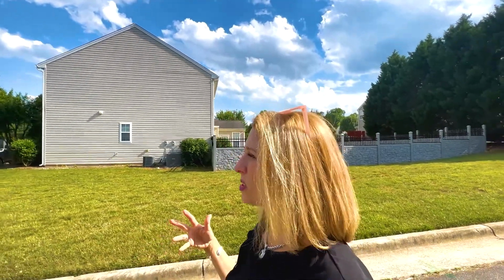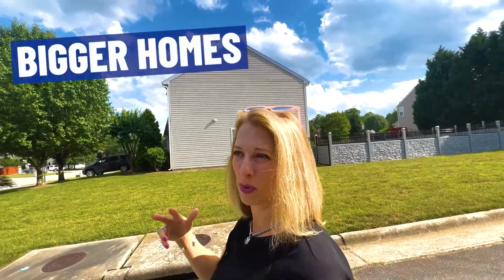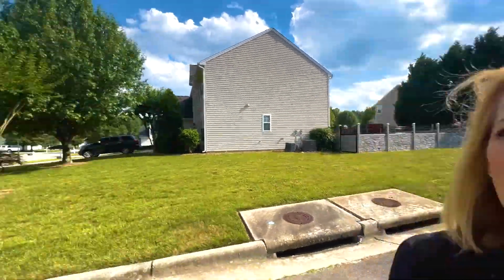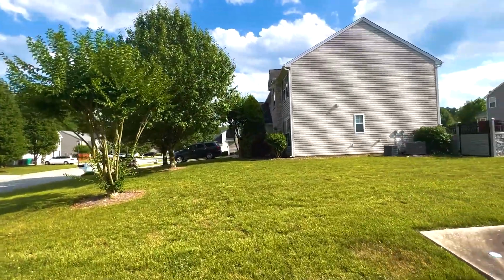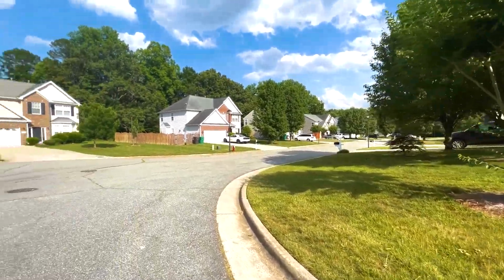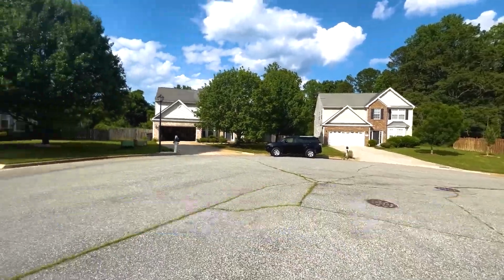But so Deep River was built in the early 2000s. Great location. These are larger size homes as opposed to the first section that we saw. So let me turn it around and spin it for you. The lots are bigger and they're just kind of smaller pockets.